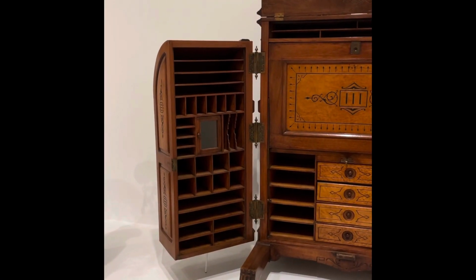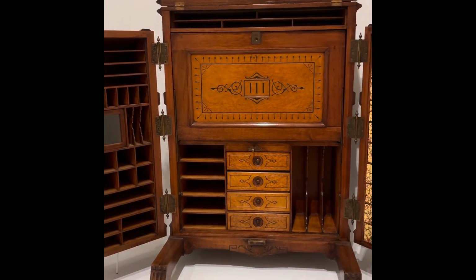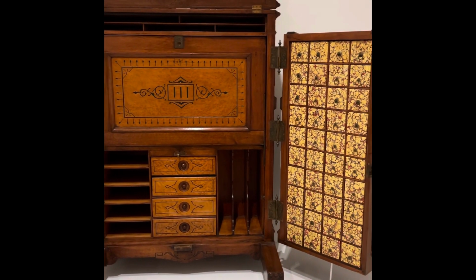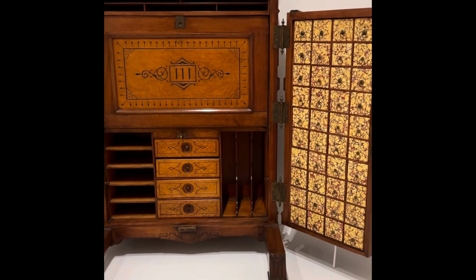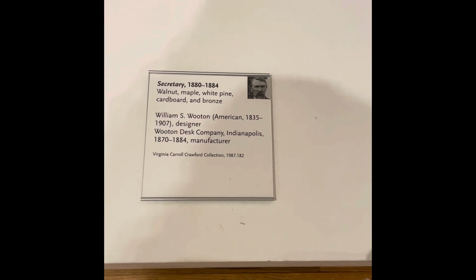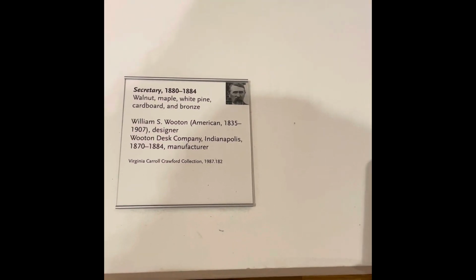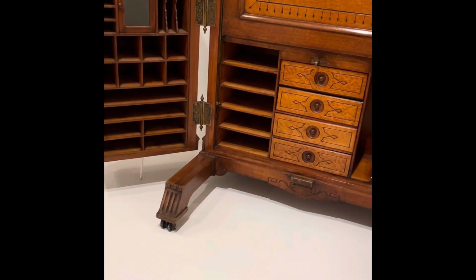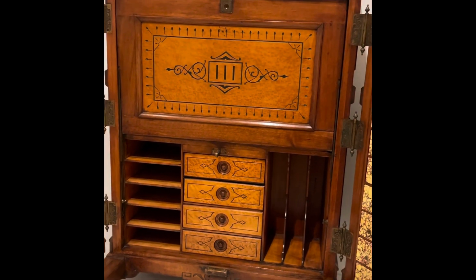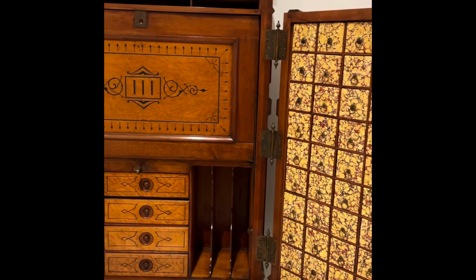Okay, I just keep getting blown away by these furniture pieces. Look at how many drawers are on this thing here. You can have a lot of storage. Probably lose some stuff in the process. This is a walnut, maple, white pine, cardboard, and bronze Wooton Desk Company, Indianapolis manufacturer. Like, wow. And it looks like it's on wheels. I don't know if it was originally made with wheels, but that's very convenient. You can roll it in and out of wherever you're serving dinner.